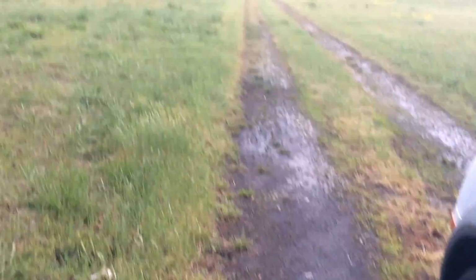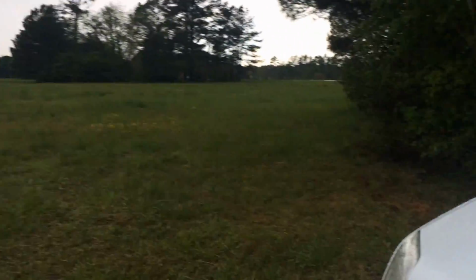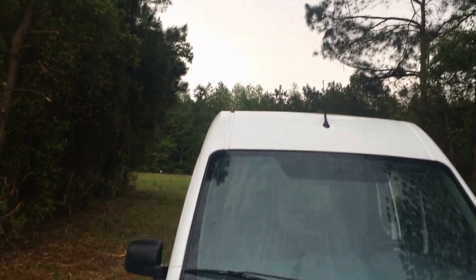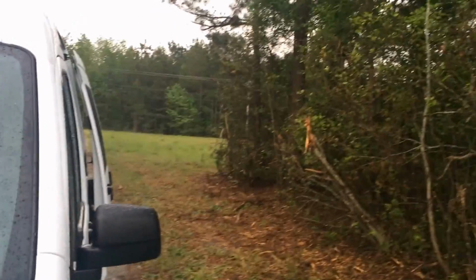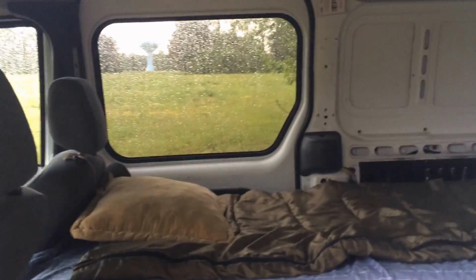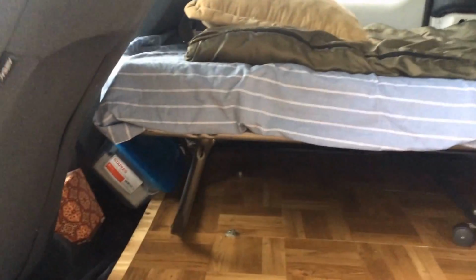step out and cool off a bit. Feels quite nice out here, but it is very muddy. I don't know what I was thinking about recording here, but very comfy in the rain, you know, just kind of sit back and relax, read a book, play some games. Very nice arrangement. And of course there's plenty of room underneath the bed for storage, so that's nice.